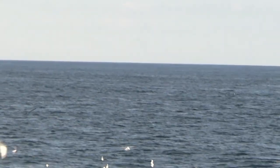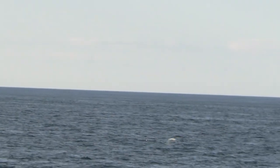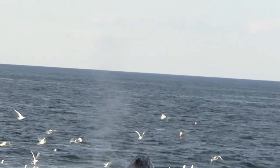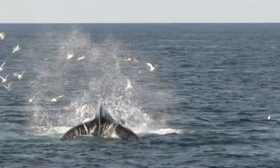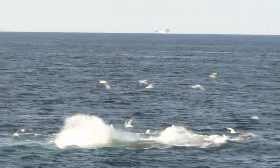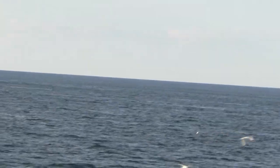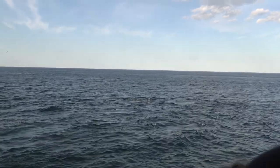So, left hand side of the boat, bubble net coming up. See those bubbles to the left? The whales are making those bubbles. Whoa! Whoa!